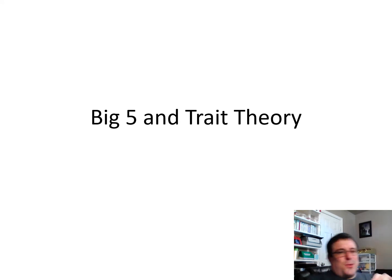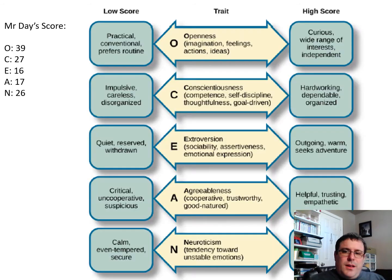And you'll get to find out my scores when I took this last year. So here's really what these things mean. There's my score up in the top left hand corner. Usually my O is 39, so my openness is 39, conscientiousness is 27, my extroversion is 16, my agreeableness is 17, and my neuroticism is 26. So these are the traits that go with it.